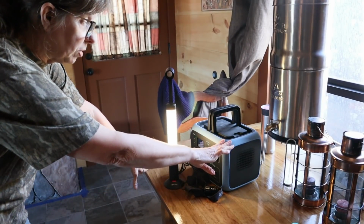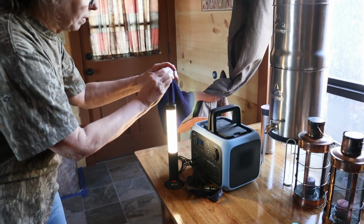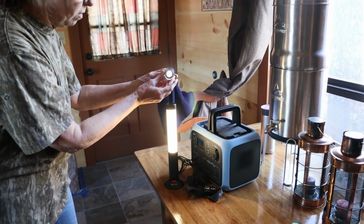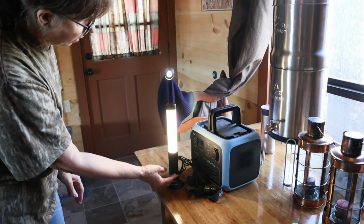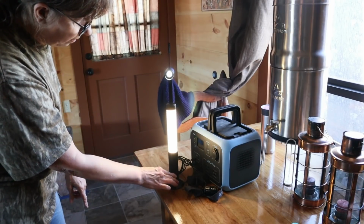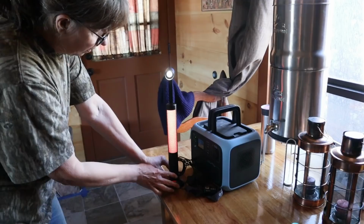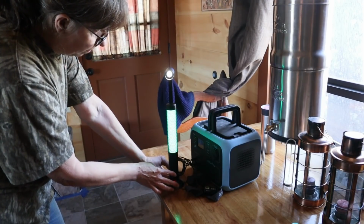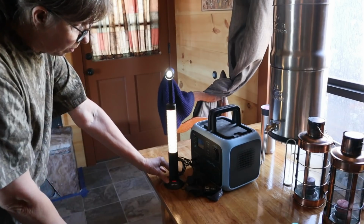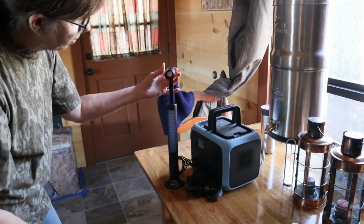Now I have it hooked up to my power station. This is a Blue Eddy power station, and this little contraption comes off and on. I can turn it on. We can toggle this one high and low. You can bump it and it changes colors. Turn it off and it's back to the white.